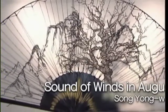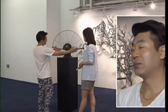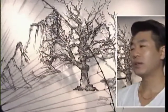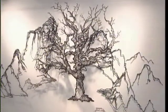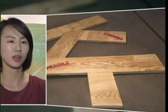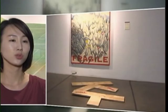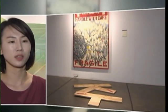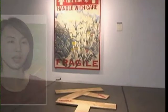Song Yeon-won, artist of Sound of Winds in August, says a space overlaps another space. An artwork produced under the theme of breeze represents the artist's wish that people will pay more attention to traditional Korean paintings. Min Ji-hai, curator, Gong Art Space, says fans are reinterpreted in various ways, not only for their shapes, but also for their roles as a device to invoke people's memories and convey their hopes.